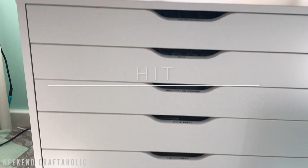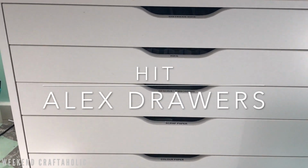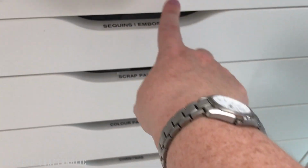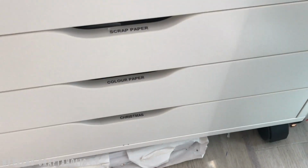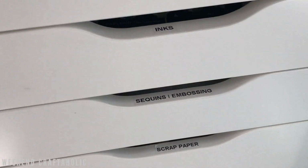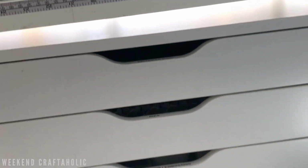The other thing that I have loved this year is my craft room storage, these Alex drawers. And I did a video on this. I'll put all the links down below. A tip from Simon Hurley was to put your labels on the top here rather than at the side, which is great because when you're at your desk looking down, you see them, rather than having to go across like this to try and find them. So much so that since that video has been done, I did buy some more.